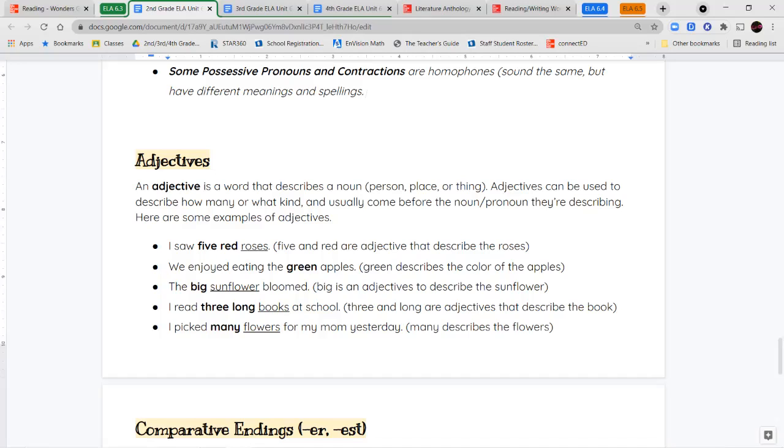Or I can say, we enjoyed eating the green apples. So green describes the apples that we were eating. The big sunflower bloomed. Big is describing or telling me about my sunflower. Or I can say, I read 3 long books. So 3 and long both describe the books that I read. And my last example is I picked many flowers. So many describes the flowers. It's telling me that there's a lot of them. So remember, an adjective is a describing word, and its job is to describe a noun or a pronoun that comes after it.